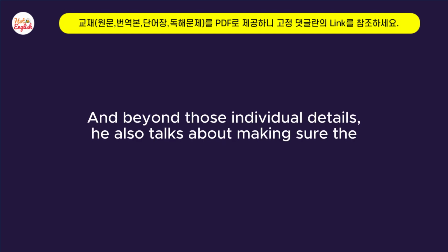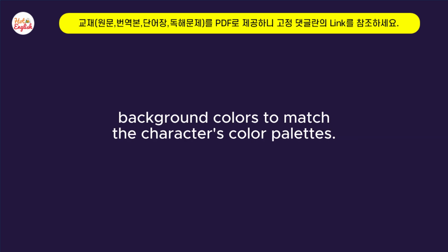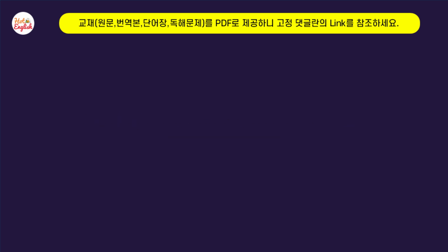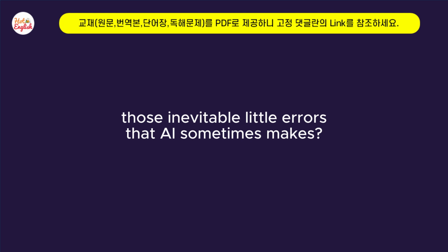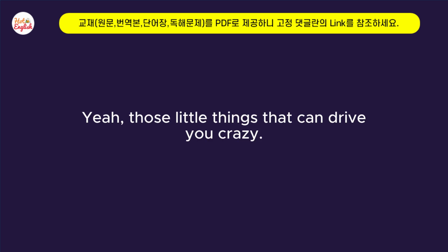Exactly, and beyond those individual details, he also talks about making sure the overall aesthetic is consistent, like adjusting the background colors to match the characters' color palettes. So it's like creating a visual language for your comic. Right, a set of rules that ensures everything feels unified. Exactly. Did he have any tricks up his sleeve for dealing with those inevitable little errors that AI sometimes makes? Like an extra finger or a weird glitch in the background. Yeah, those little things that can drive you crazy.